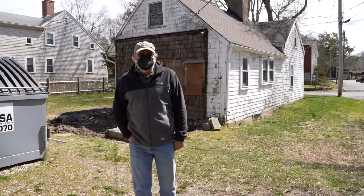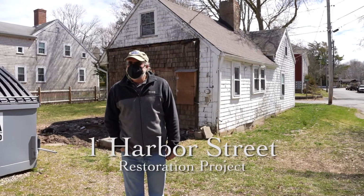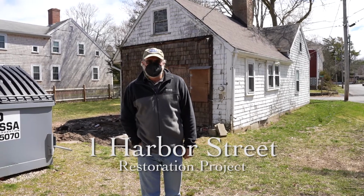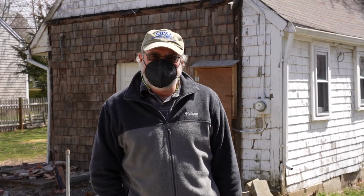Hi there, I'm Rich Clater, co-owner of this house at 1 Harbor Street. My co-owner is Ross Vanderpyle. Ross and I bought this house in late October 2019, and we saved it from the wrecking ball. The house had been approved for demolition by the local historic committee, and we were able to convince the owner to sell it to us so that we could restore it.